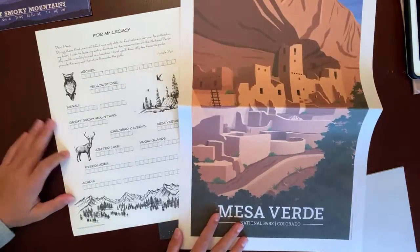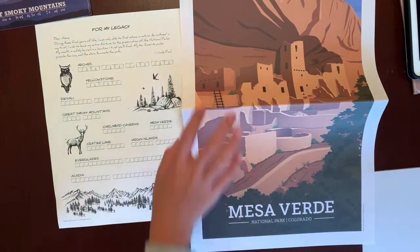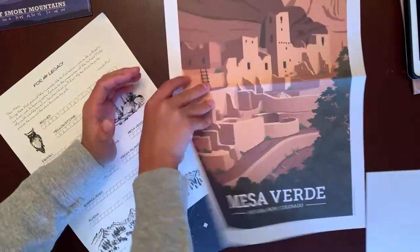Okay. Mesa Verde. Oh, it's another five-letter word. This is a national park in Colorado, and it looks like Native American cliff dwellings.